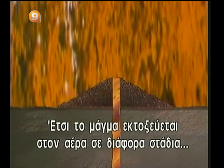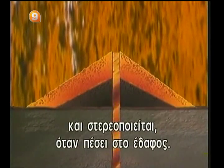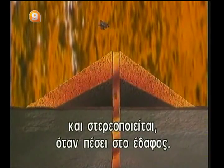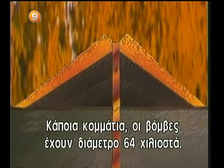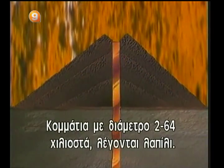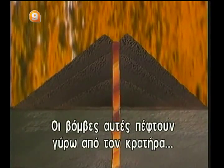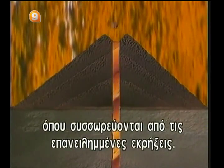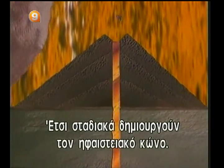This expansion causes the magma to be blown into the air as separate fragments, which solidify as they fall to the surface. Some fragments, known as bombs, are more than 64 millimeters in diameter. Fragments between 2 and 64 millimeters in diameter are called lapilli. The bombs and lapilli fall round the crater where they pile up over the course of repeated eruptions. As they pile up, these fragments gradually form the cone of the volcano.